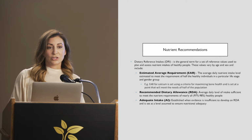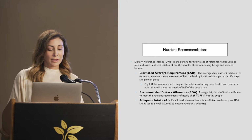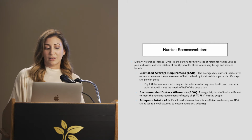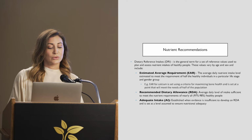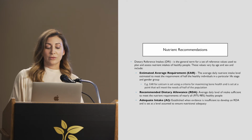Before we go into each nutrient and its specific requirements, I want to talk with you a little bit about how we're going to present the requirements. The dietary reference intakes, or the DRI, is a general term for a set of reference values used to plan and assess nutrient intakes of healthy people. These values vary by age and sex and include the estimated average requirement, or the EAR, which is the average daily nutrient intake level estimated to meet the requirement of half the healthy individuals in a particular life stage and gender group. For example, the EAR for calcium is set using a criteria for maximizing bone health and is set at a point that will meet the needs of half the population.